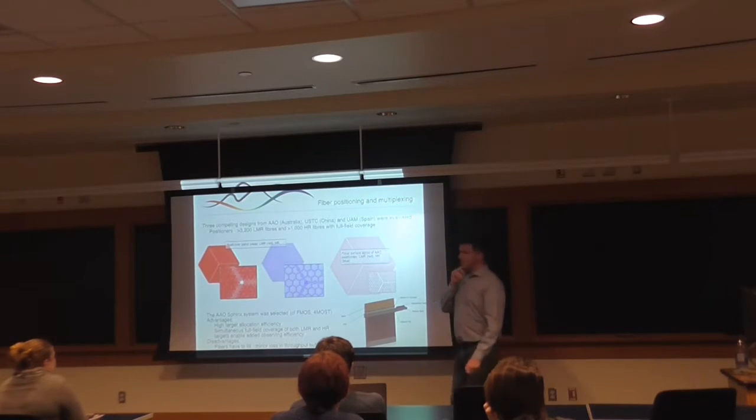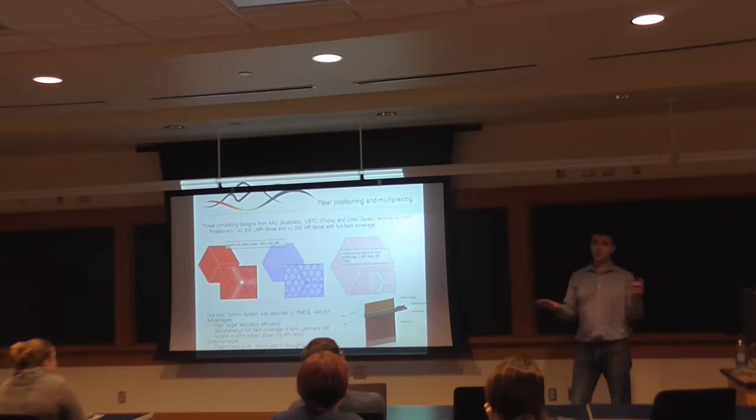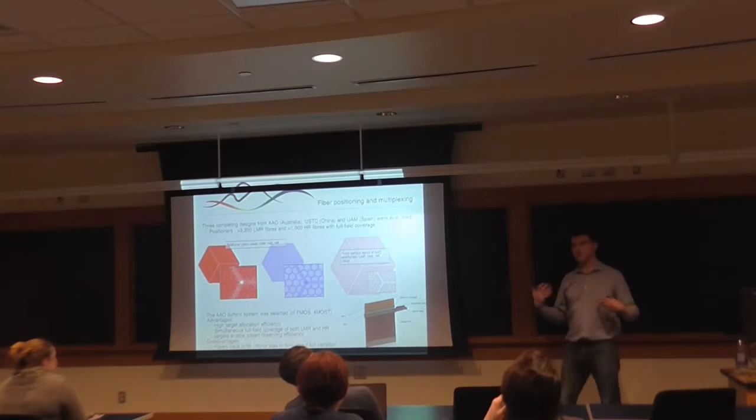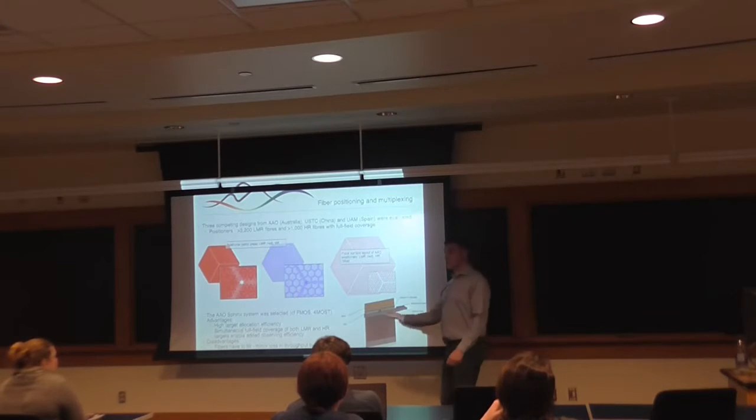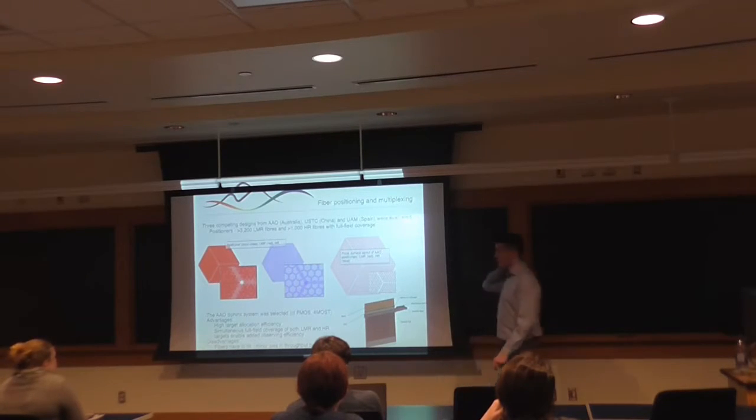What's really great about this as well is you can use both modes simultaneously, which previously was not demanded by us. It was like, this would be great if you could do low and high resolution together. You actually can. So that's a huge increase in observing efficiency.